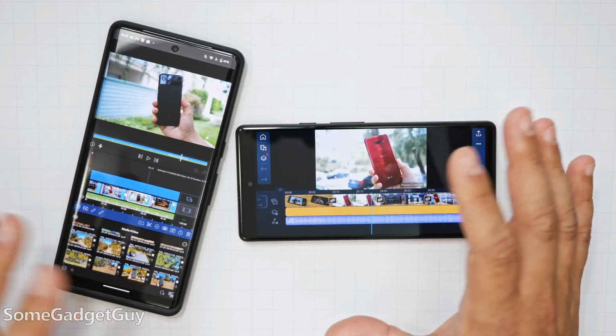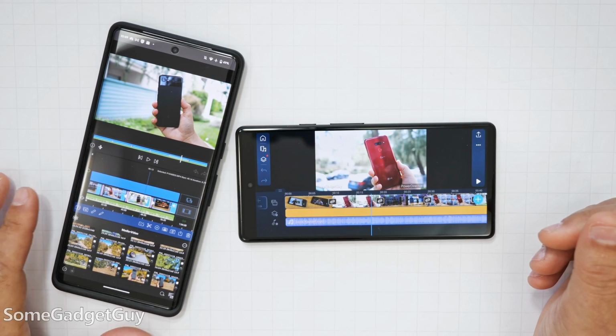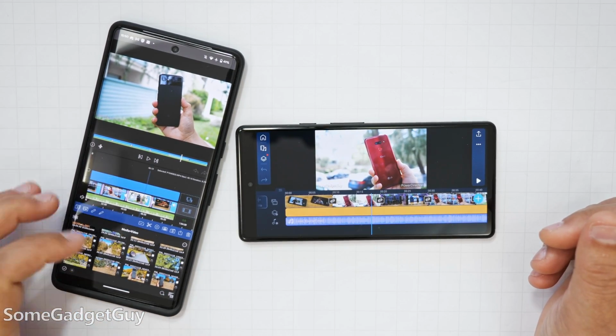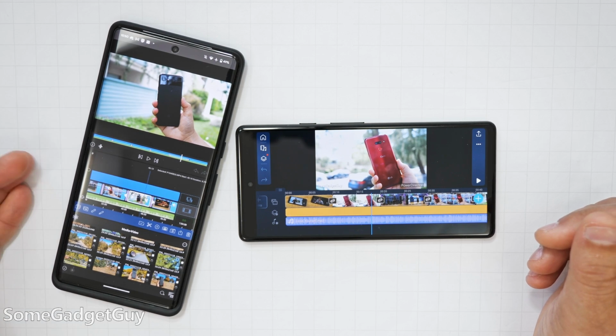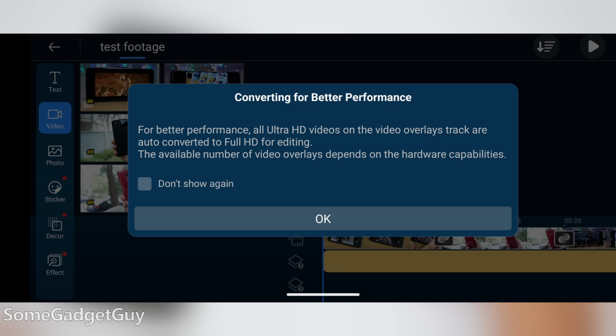When it comes to the practical editing between these two, LumaFusion is the better nuts and bolts editor, dropping files into your timeline, having multiple tracks to play with, multiple tracks that all support 4K video. Whereas in PowerDirector, if you try to add multiple video tracks, only your main timeline is in 4K. The additional videos that you add get transcoded down to 1080p.